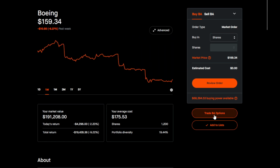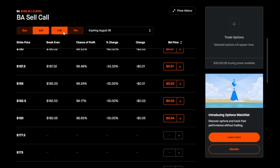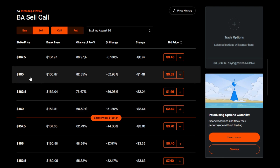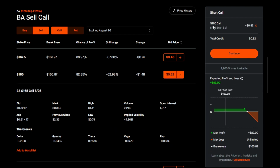So if we go to trade Boeing options, if I want to do a covered call, so I do sell call, you can see current price is $159. Let's say I want to put a contract in for $165, meaning I'll have to sell Boeing for $165 if Boeing is at $165 or above. If I put that contract in, we'll just do one contract. You can see that here, $165 call. Total credit will be 82 cents times 100 shares, $82.